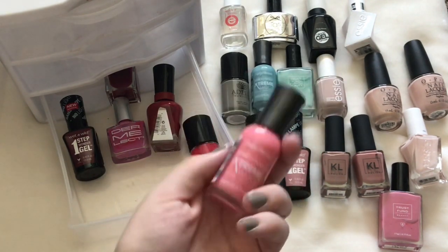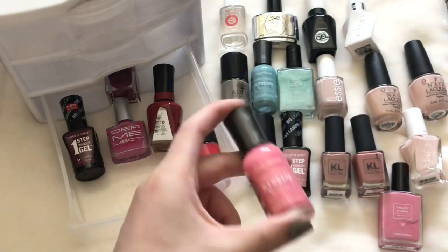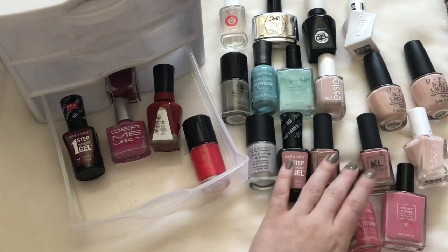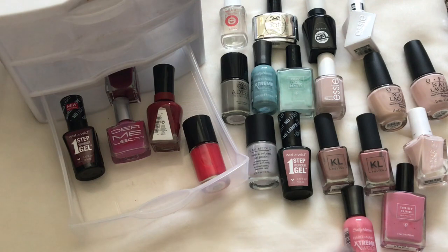It lasts a really long time, and they're very cheap, and they have a ton of colors, so I highly recommend this line. I find if you invest in a really good solid top coat, you can get away with wearing cheap nail polishes, and it looks beautiful and it lasts a long time.